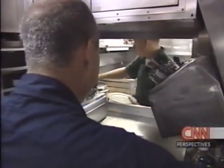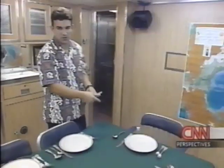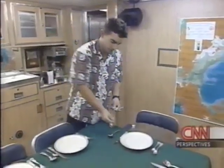There are 2 places for meals on the submarine. Beef stew, rice, green beans, and a biscuit. Mess deck for enlisted men, and the wardroom for the captain and the officers. Do not sit in this chair. This is the captain's chair. Do not ever sit in that chair because you'll be in deep trouble.